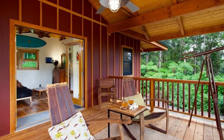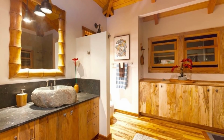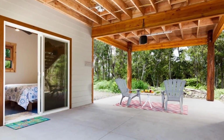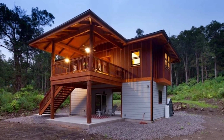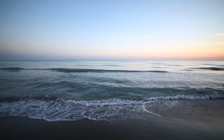Behind a sliding barn door made of eucalyptus, there's a large bathroom with a limestone shower and double sinks made of stone. On the lower level, you will find a small bedroom and a laundry room, which provide just enough separation from the living area to give the illusion that this is an average home and not a cramped tiny house.